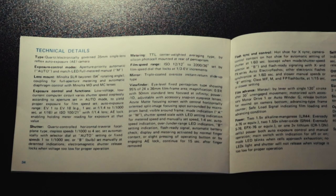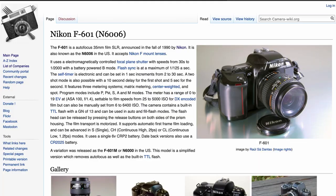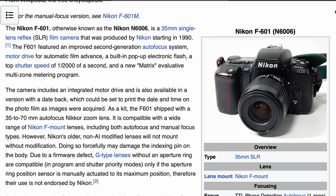The mount or mounts that your camera accepts should be in the manual, so this is another reminder to go read that. If it's not in there or you can't find it when you're looking through, try and find a wiki article about your camera body on something like Camera Wiki or even Wikipedia. Those will usually at least mention the mount type in passing, if not have a detailed section about it.